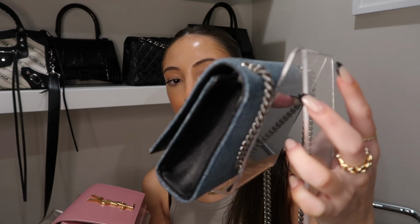I just have so many bags and these ones don't really do it for me. I think I'll keep this one just because I love the denim. I think it's really just cool and different, and it's a good denim. It's not like a cheapy denim. And as much as I think this is pretty to display, I don't use it, so I'm most likely going to be selling this one.